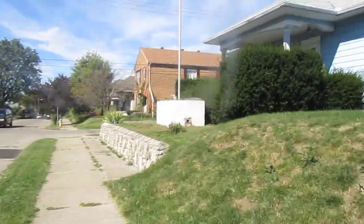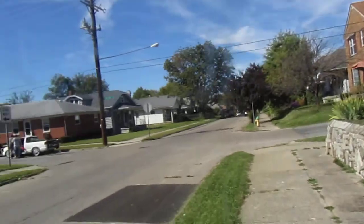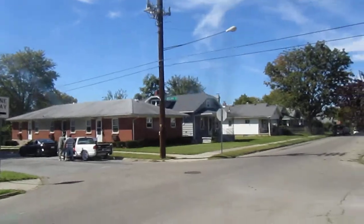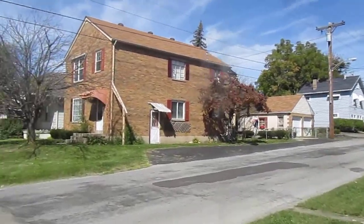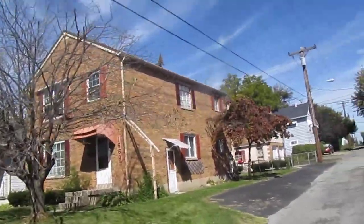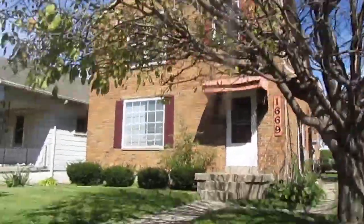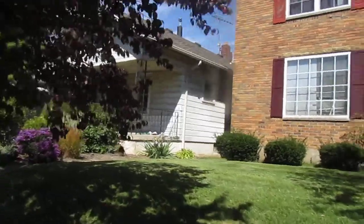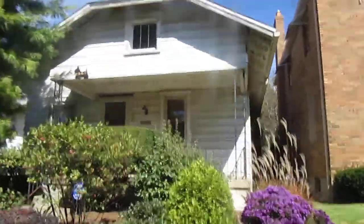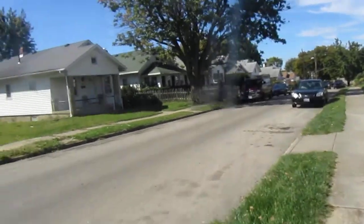Yeah, so some of these blocks are still in pretty good shape at the corner of Suman and Mertland. And Mertland right here. Nice house here at 1669 Suman Avenue right here. This house right here, I cannot tell if anybody, yeah, somebody lives in this because the yard is too well nicely landscaped.